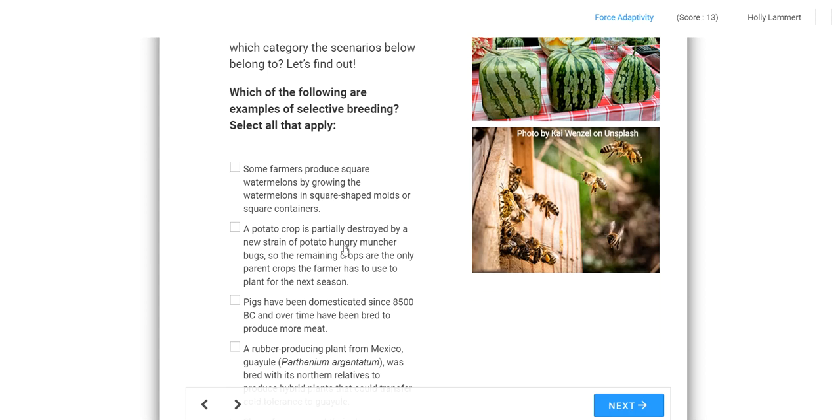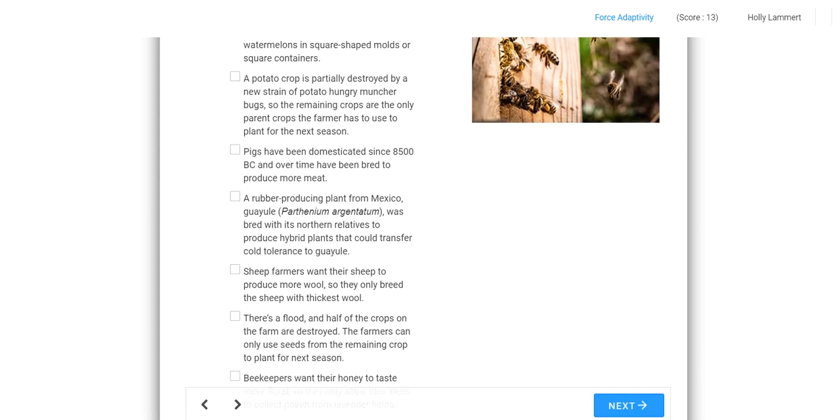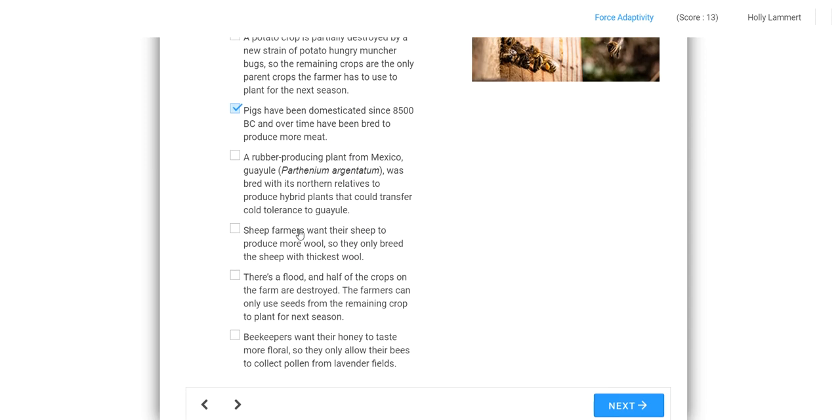A potato crop is partially destroyed by a new strain of potato-hungry muncher bugs. So the remaining crops are the only parent crop the farmer has to use to plant for the next season. That, I think, would be an example of natural selection, but not necessarily selective breeding. We need to choose to domesticate them and breed them for a specific reason, like pigs for more meat.